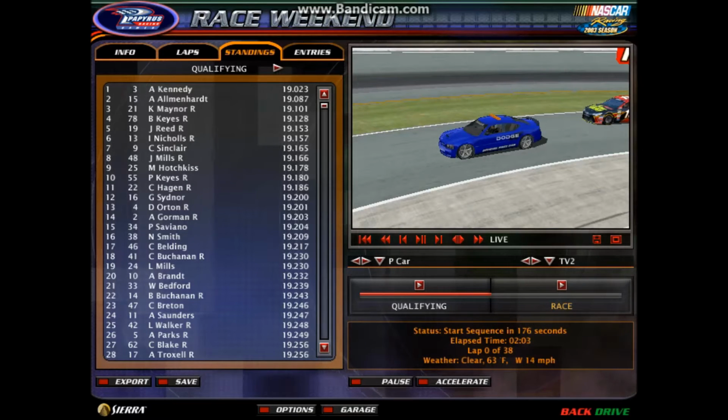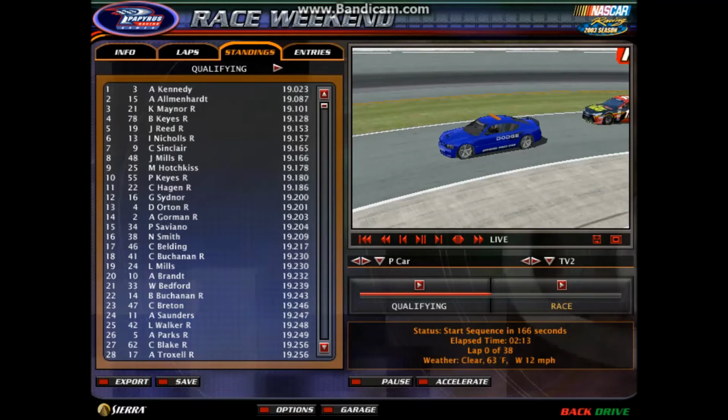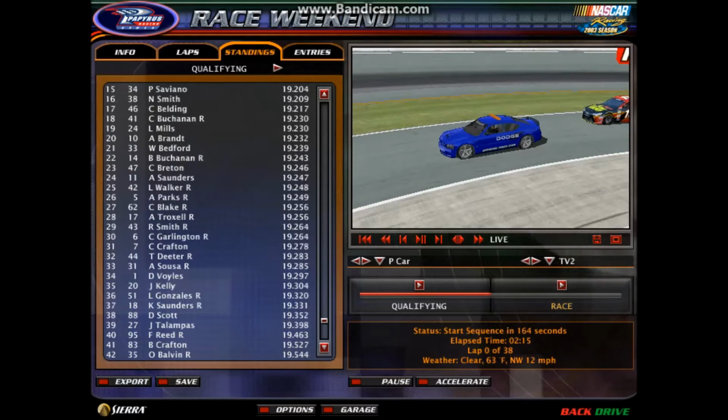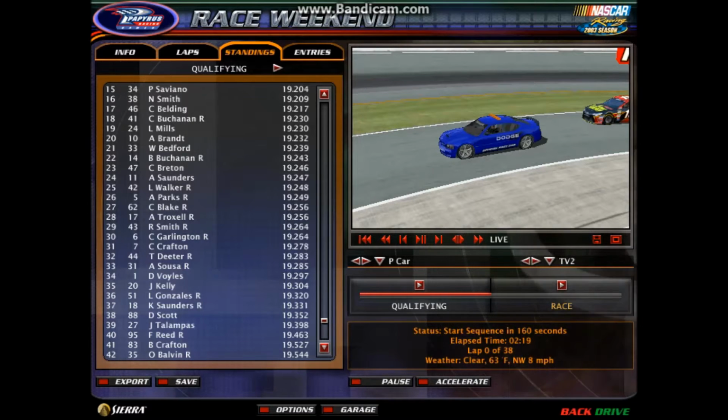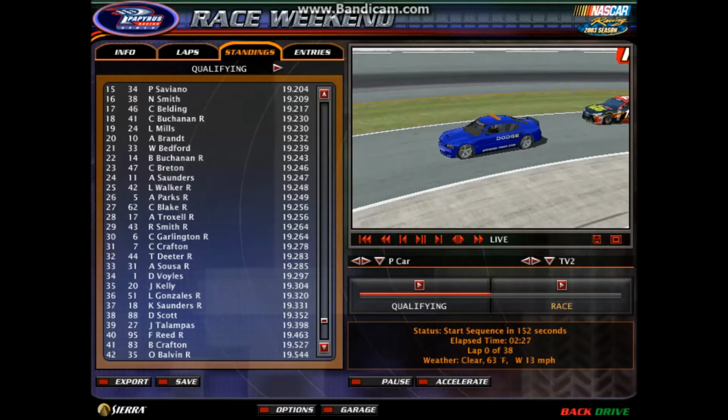And if we go through the field, starting in the 22nd position is our points leader, Bubba Buchanan, who has a 60-point gap over Nick Smith, who starts 16th. I would say a 60-point lead is a pretty decent, comfortable lead, but who knows? He's kind of in a danger zone before he starts.